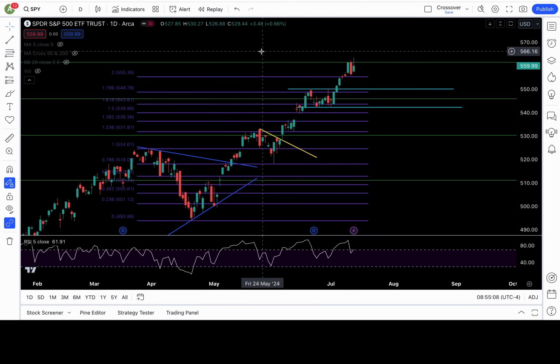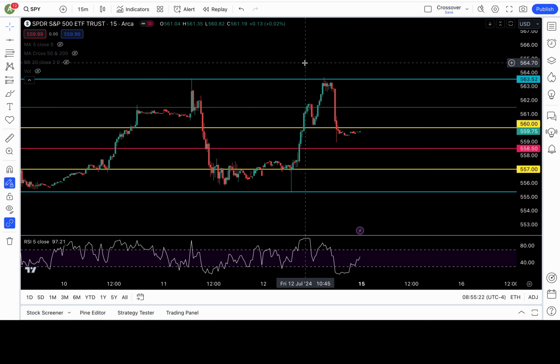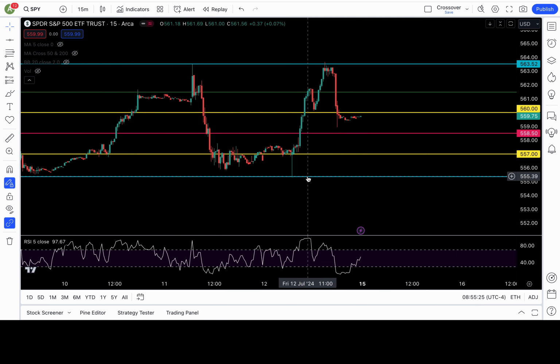As you guys know, I had that critical level of 555.36-ish. And then there's that macro fib level at 561.5-ish. However, if we look on a smaller time frame, we'll see some other stuff too. So this blue line is my 555.36 level. You see, this happened in pre-market. This is an 8:30 15-minute candle. I think we had PPI drop around that time.